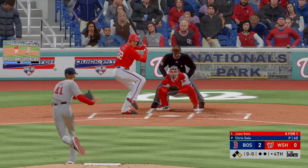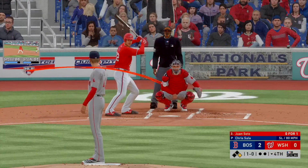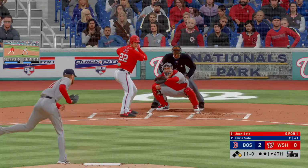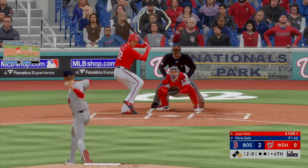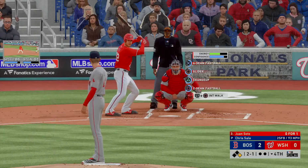Here now is Juan Soto. As he'll take a look at a slider in the dirt, and it's ball 1. Hey, this is a perfect opportunity for them to get on the board right now. Leadoff man has done his job. Now the middle of the order gets their shot at the plate. 2-0 count, the pitch. A swing and a miss, strike 1. Nobody out, runner on first.